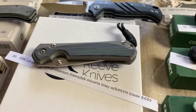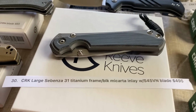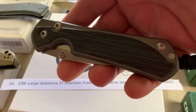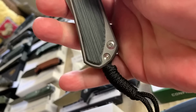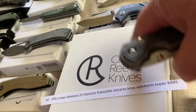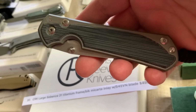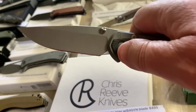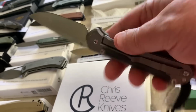Okay, next. This one is reduced. So this is a Chris Reeve large Model 31 with black micarta inlay. Let's get a little light on it. Got the lanyard on it. In the box is all the stuff, the cloth, the oiler, whatever comes in it. S45VN blade at $495 now. Was it $540 something? So it's been knocked down.